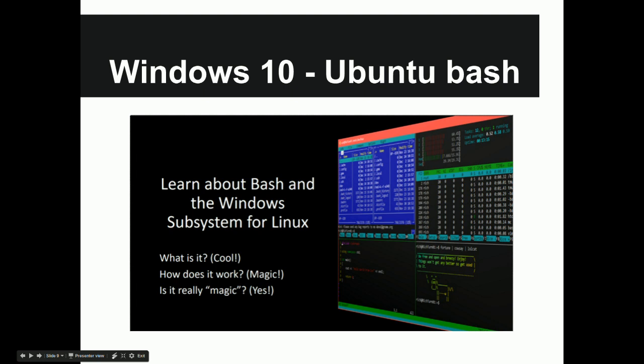Okay, yep. It has a layer between the libraries and the Windows kernel that presents a Linux API. So everything that is running under Ubuntu, Bash, GCC, whatever, thinks it's talking to a Linux kernel, but actually it's talking to this layer, and the layer is talking to the Windows kernel, and that's how it works. But it doesn't work reliably.